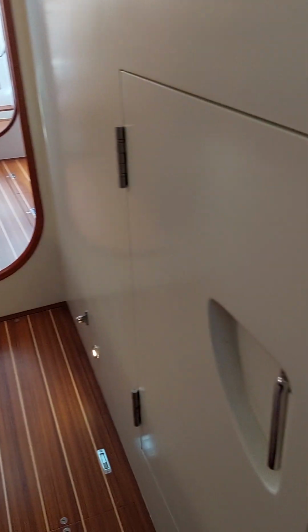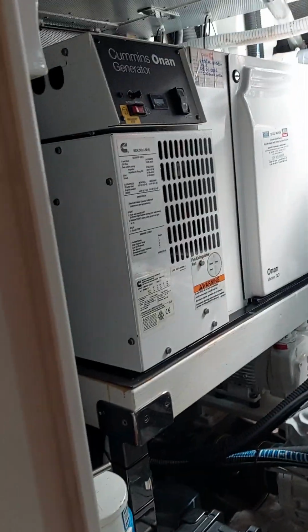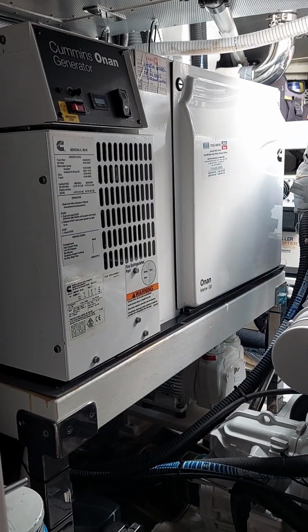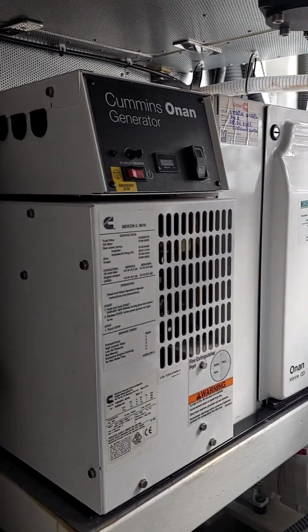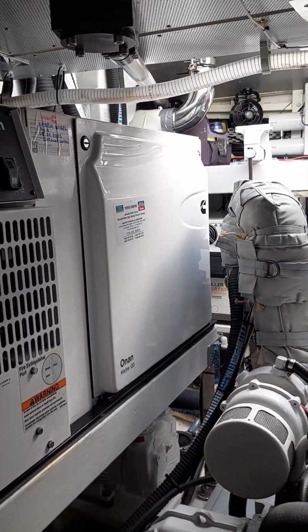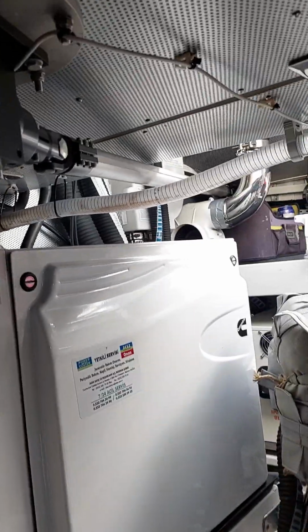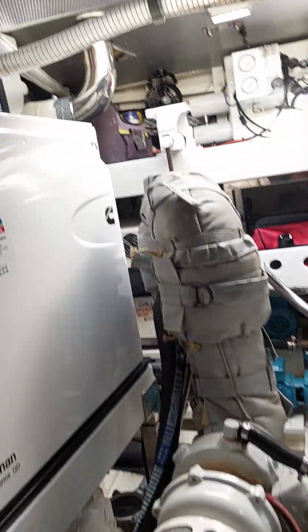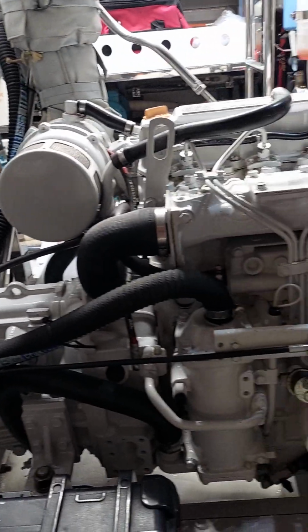And then in the aft passage here, we've also got access to the engine room from this side as well as the hatch in the cockpit. So here we have our Cummins generator. You can see some detailing here with the steering. Yanmar engine in very good condition.